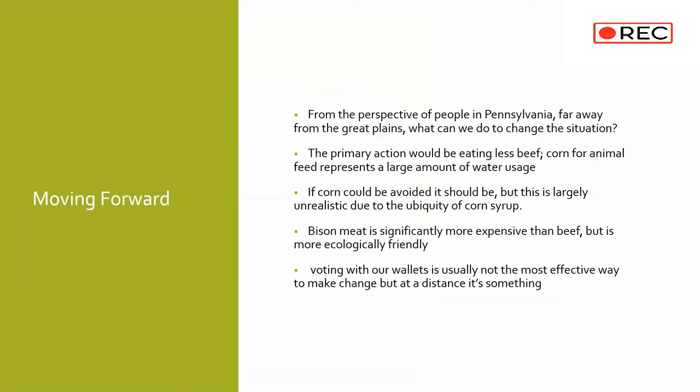Moving forward, what can we do from our home state of Pennsylvania? The primary action is to reduce beef intake. If it were possible to avoid using corn, it should be, but this is unrealistic because of the presence of corn syrup in so many products. We could consume bison meat instead of beef, but it is much more expensive. Unfortunately, taking action with our wallet is not the most effective, but at a distance, it is something we can do.